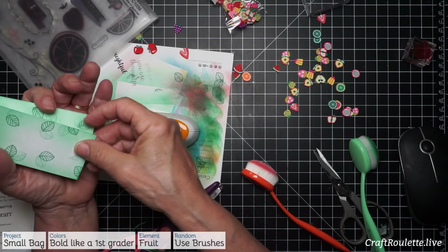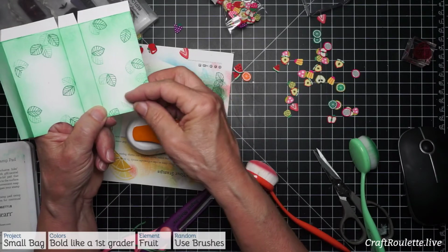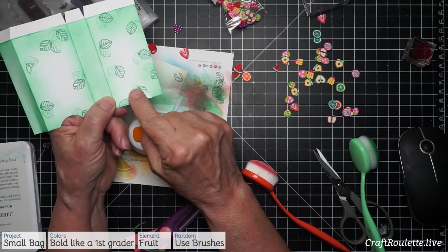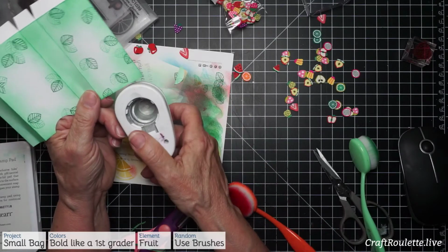I just didn't bother. Okay, that spans the whole back, so I'm just going to do a little divot, so they have that little cutout place. That's not going to stay, but oh heck.